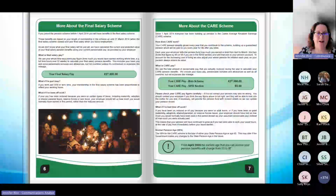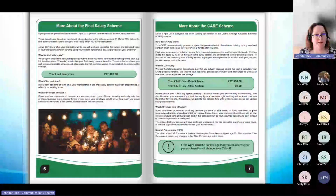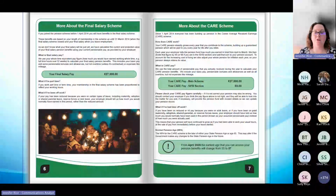With the career average, this will include your basic pay, all your overtime, and any pensionable allowances or bonuses, but not things like expenses. You really should check your CARE pay figure carefully if you have had a period of reduced or nil pay. So especially if you've been on child-related leave, or if you have been on sick leave or reserve forces leave, because what your employer should tell us in those circumstances is how much you would have earned in that period if you had been able to work your usual hours at your usual rate of pay, rather than what you actually received.